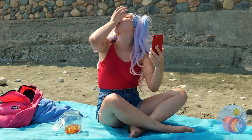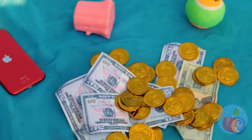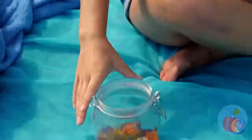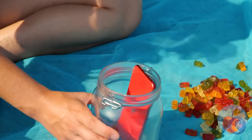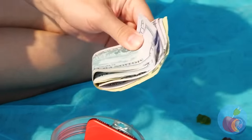Come on, you can play on your phone and eat snacks at home. But I guess you can't leave all your money out in the open. Let's fill up this glass jar with all your valuables. Gotta keep that money safe. We need it to buy more gummy bears.